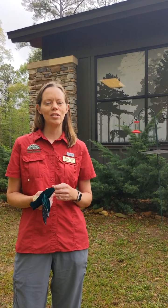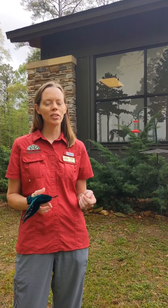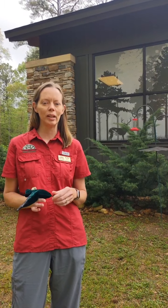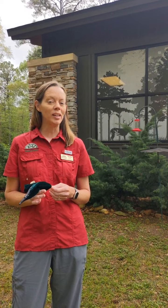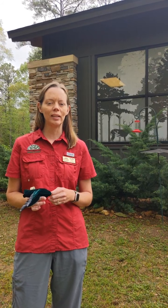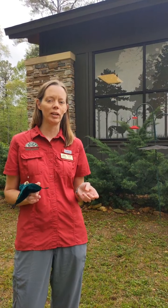Another thing you can do is plant native flowers, especially red tube-shaped flowers like trumpet vine and different things like that. Anything bright colored though, they really like bright tube-shaped flowers. The more the merrier, so they'll come visit your yard looking for those bright colors.